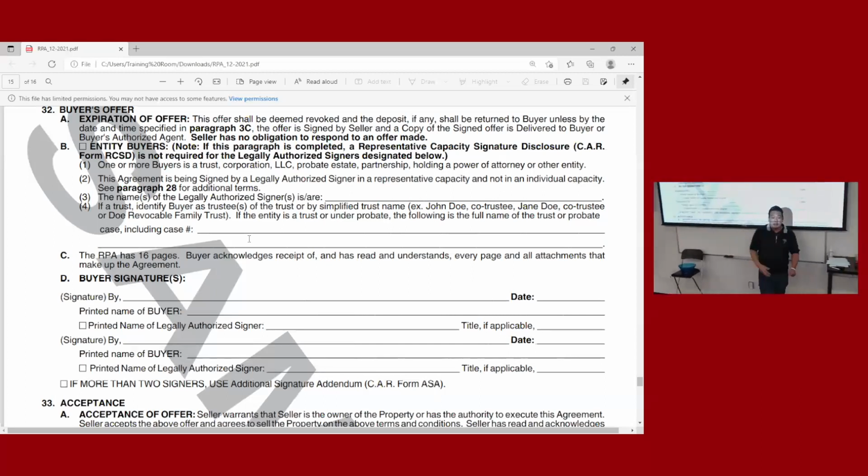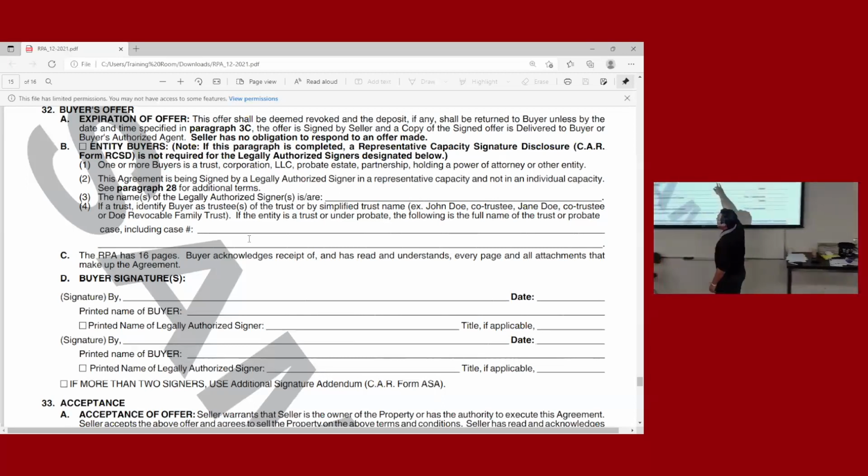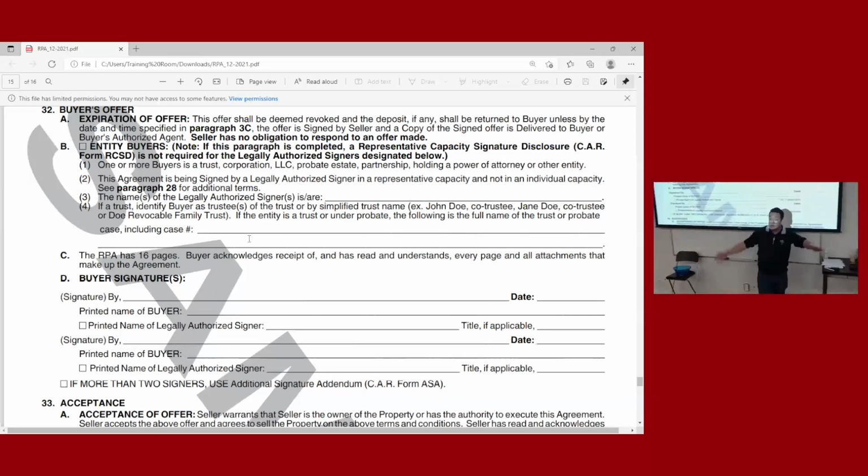That's the biggest problem. A lot of times we're saying it's Jones Family Trust, when it's really the Barbara Jones and John Jones Family Revocable Trust dated 1928, right? Here you have to put the full legal entity name, whatever it is.